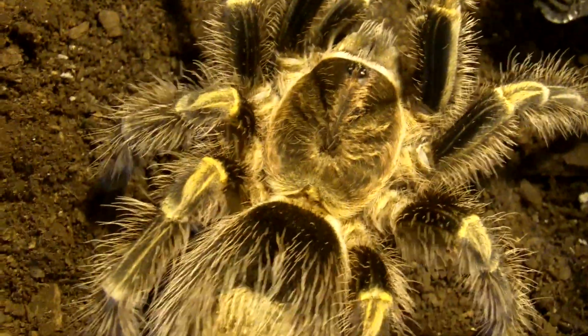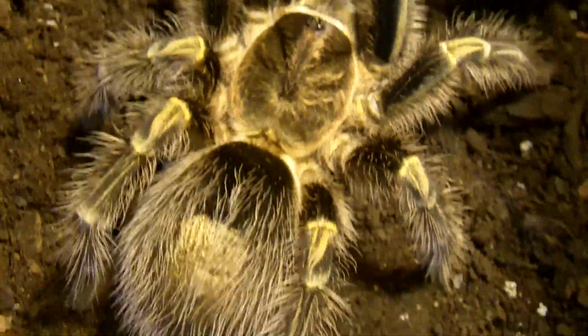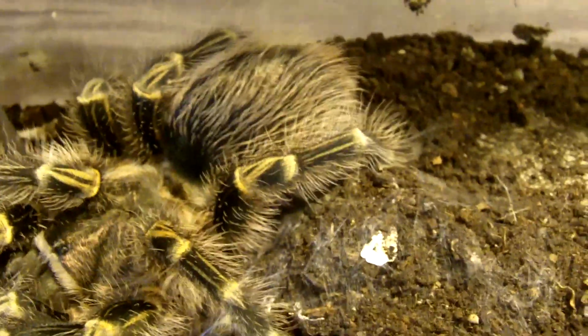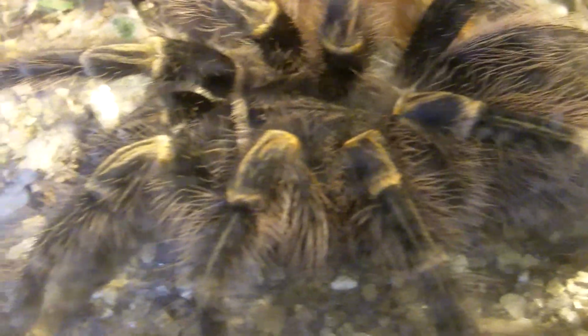Alright, this is one of my 3 Grammostola pulchripes, aka Choco Goldeny. This is Peach, 4.5-inch female. This is her sister Wendy, almost around the same size, same age too. And this is Charlotte, the biggest of the trio, but she's also a little bit older. She's around 8. She's got a little bit more growing to do, but not too much.